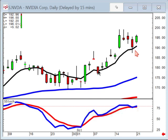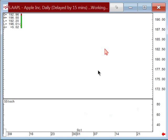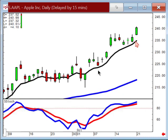Apple, on the other hand, you can see what it's doing. It held the T-line, left-right combo, broke out through this level, anticipating it's coming back up into this area. There's a trend channel.